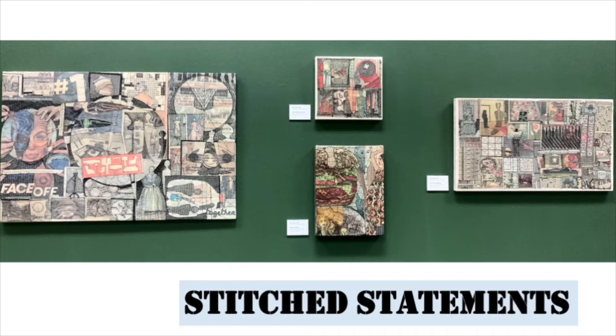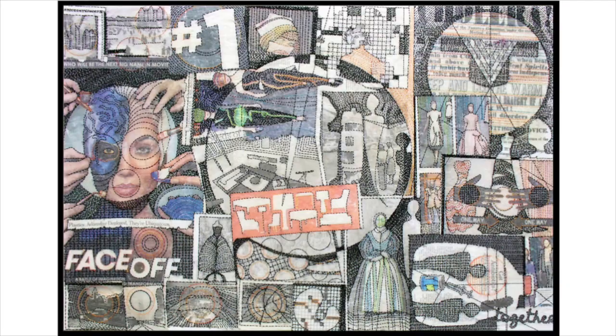And then on the right, that was a piece done pretty close to the one on the left. And then the two in the middle were later. So this is a close-up of the one that's on the left, called Face Off Together. And I like a grid. And so sometimes you'll see a grid used in the work. You see these mummy-like figures. Those are figures I've added.